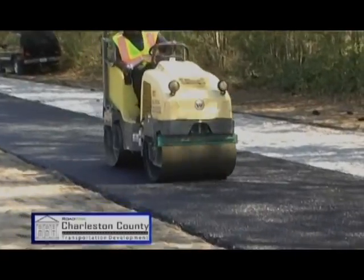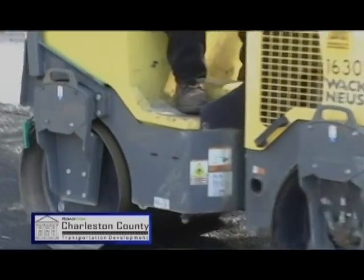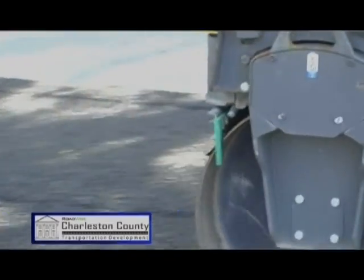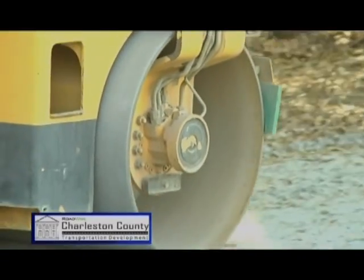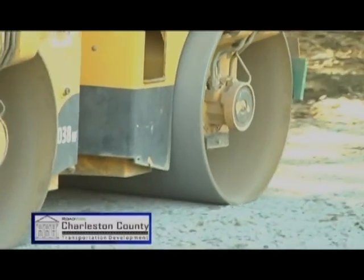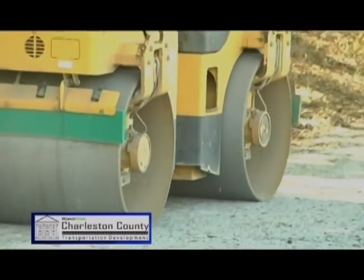What are you hoping overall to get out of this kind of paving? Long term, we're looking at this as a great tool for stormwater management of paved road surfaces in Charleston County. Those regulations are becoming more and more stringent, and the county is working very hard to maintain the quality of life that comes with our excellent water systems.